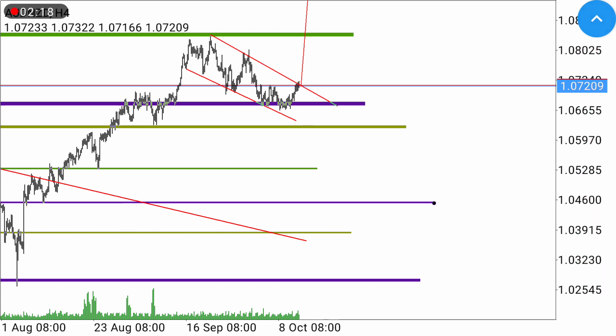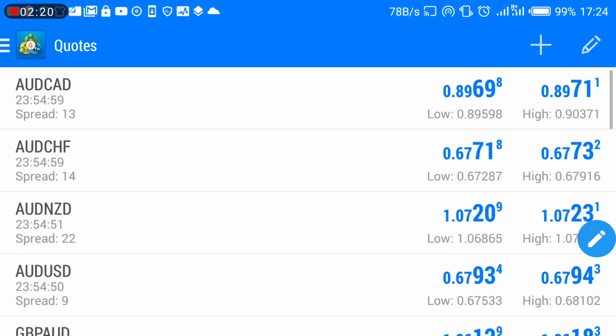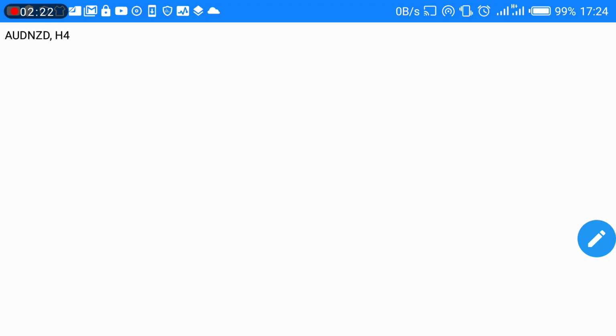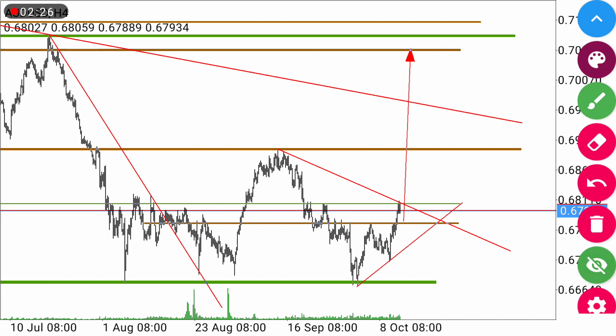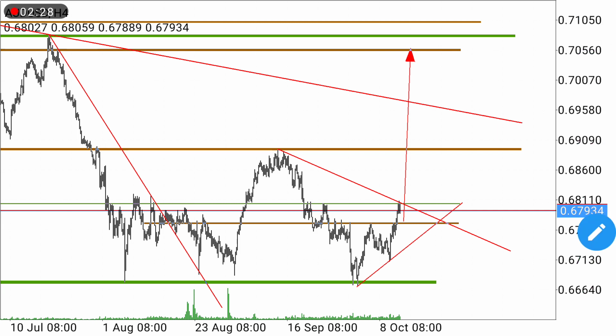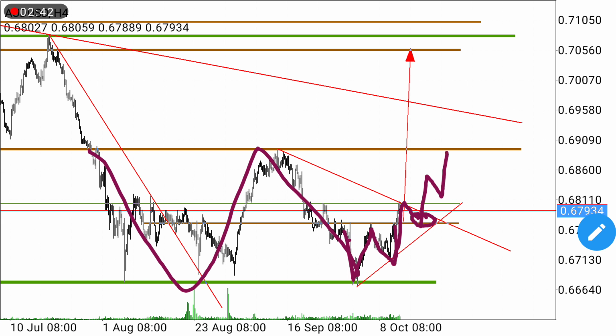Another pair which we're going to be looking at apart from AUD NZD is AUD USD. And for AUD USD for the coming week, we're going to be looking for a bullish direction. The big reason is because we had the first bottom, and this is the second bottom. And in the second bottom, we have this minor double bottom. So we're expecting that the market will give us a pullback toward this level, which is where we're going to get an entry. And after the break and retest of this area, we're going to get another entry. And after the break and retest of this area, we'll get another entry.